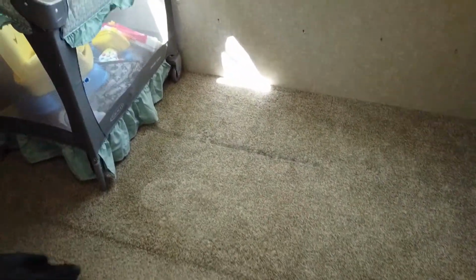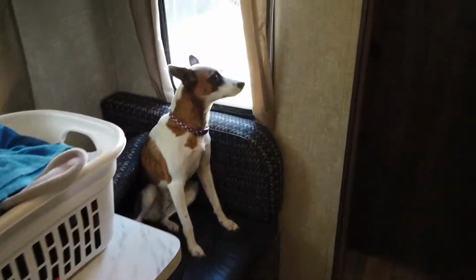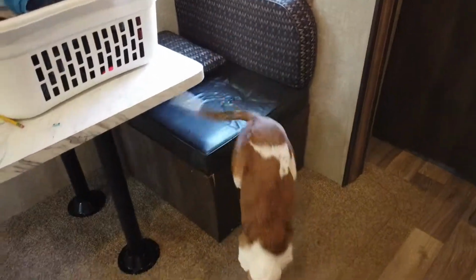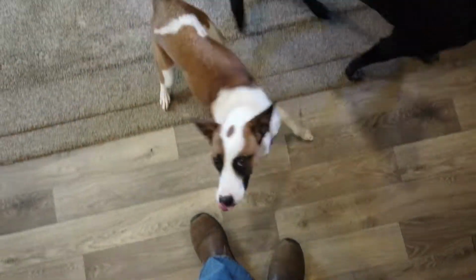So the new couch we're getting is actually used, but it was dirt cheap. And our last one, Lucy, this one here, she chewed it up. Lucy, didn't you? Did you chew up that couch? Did you chew up the couch? Yeah.